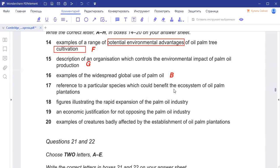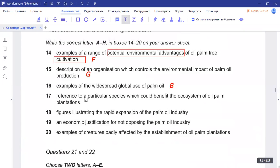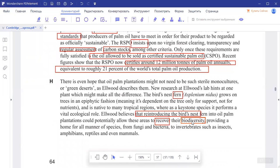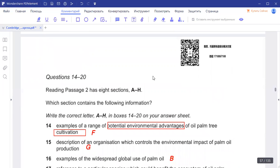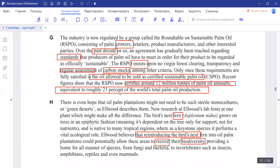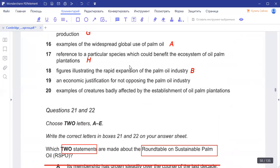Reference to a particular species which could benefit the ecosystem of oil palm plantations. I think fern, yeah, H. About that bird, you know, like they could just benefit and help restore biodiversity. Figures illustrating the rapid expansion. Oh, this one's B actually. 60 million and all that. This one's A. Rapid expansion of palm oil industry. Yeah, not here, not here, not here. The numbers are here in B. Widespread use of palm oil is A, yes.